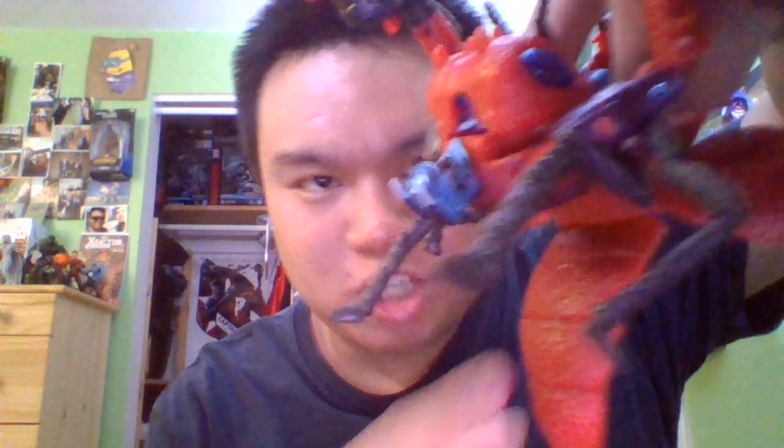He has a movable jaw, so that you can have him pose like he's a crazy maniac. And there's so much sculpted detail in the amp mode. You can feel the texture on this guy. There's even some black wash on him. And this is by far highly screen accurate to his Beast Wars model.